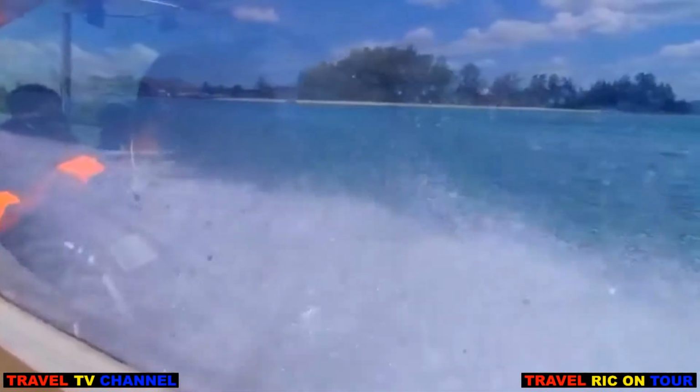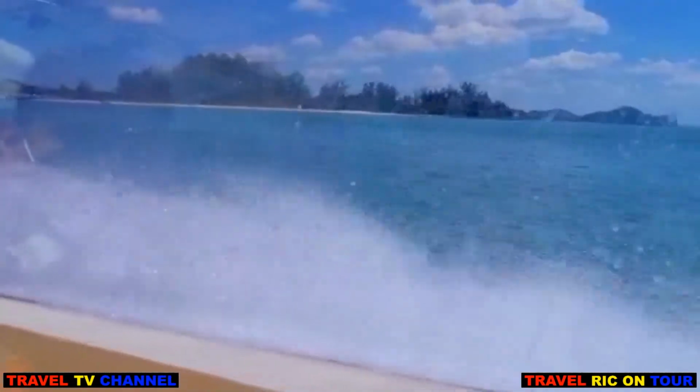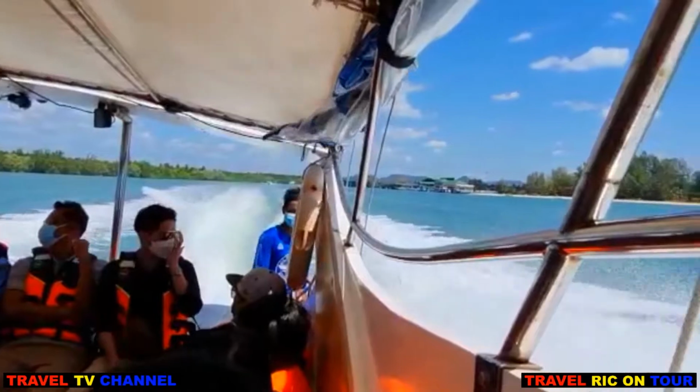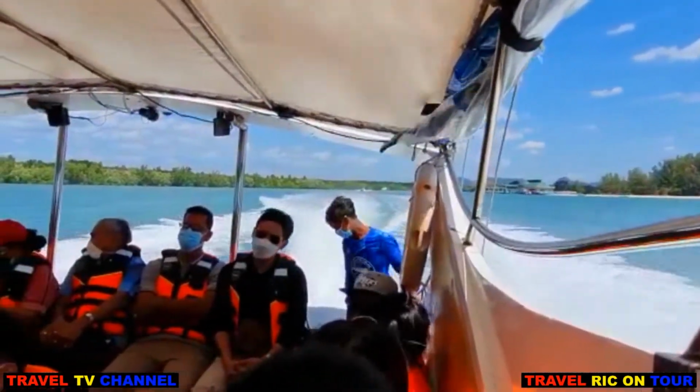Look at this, this is fun, I tell you. This is quite powerful, this boat. I've just had a look around. There's about 30 people on this boat. One nice little touch is, everyone has to wear a life jacket, and they supply them free of charge.